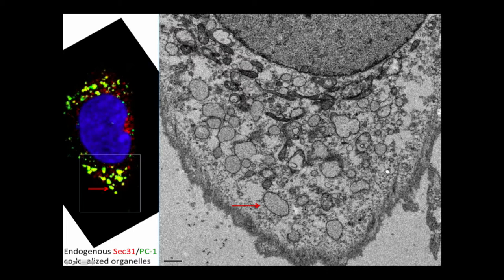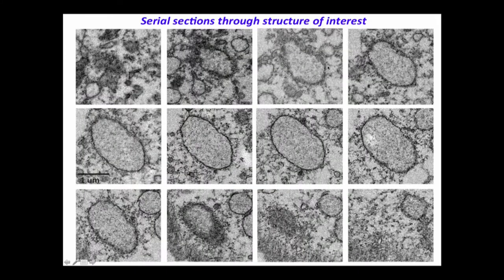And here it is, that's the organelle, about a micron in diameter, a giant vesicle. We can look more closely and see a kind of fuzzy cytoplasmic coat on this structure. But further, she could take this specimen and have it sectioned serially to obtain a number of slices through one organelle. And that image is shown here.